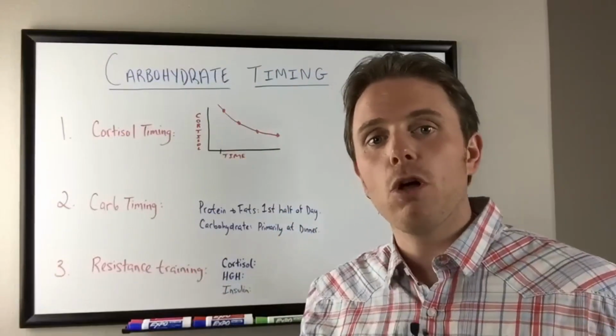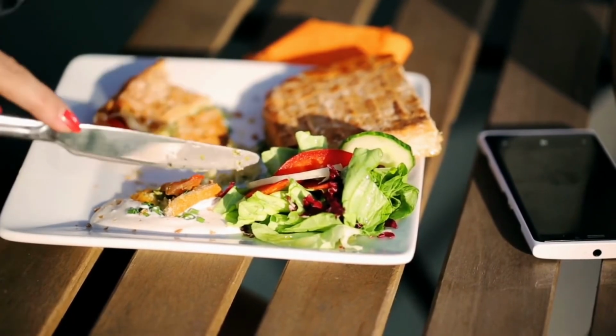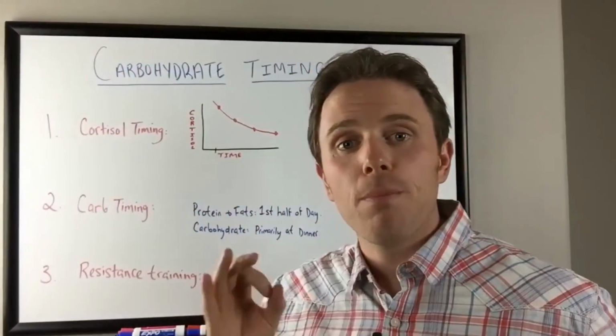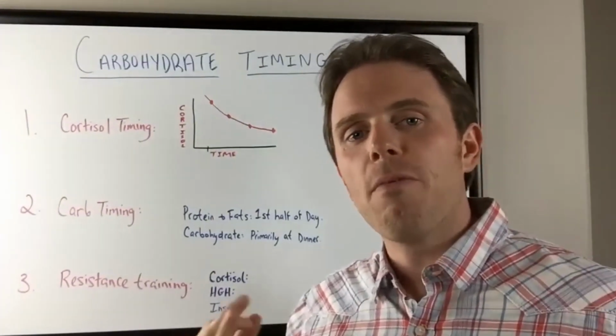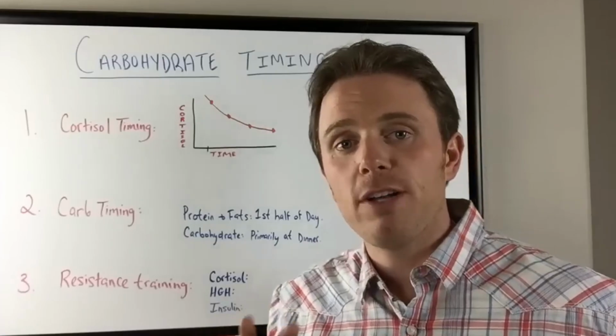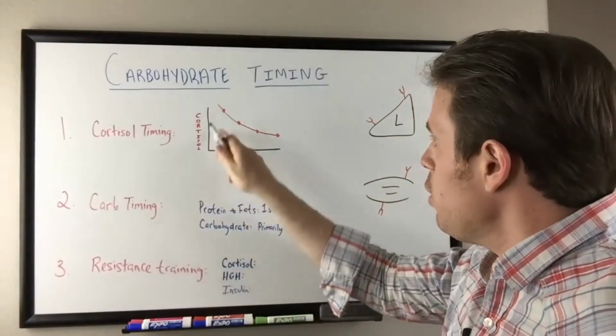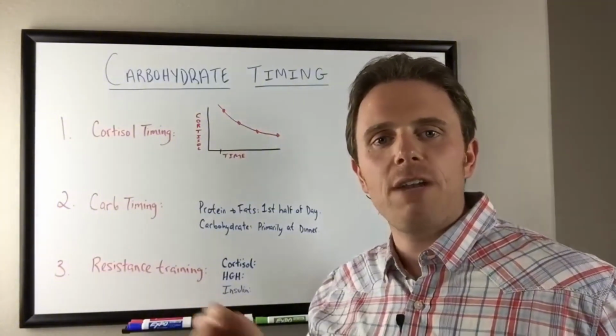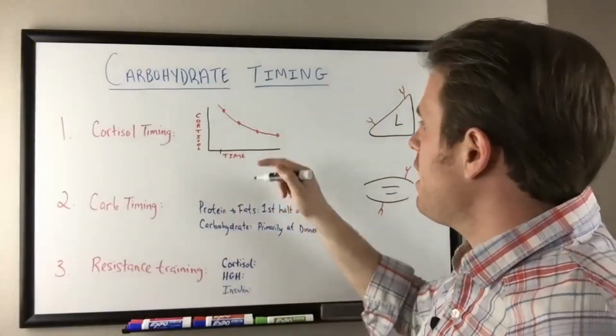Typically the berries are on the low sugar side, but even so, in the first two meals of the day, when we talk about carbohydrate timing, in the first half of the day we really only want to focus on protein, fats, and maybe some vegetables for your non-starchy carbohydrate sources. So let's dig in here. We have our cortisol highest in the morning, so we really want to avoid carbohydrates outside of our non-starchy veg, and even in the afternoon too.